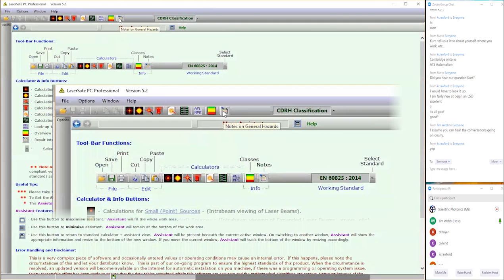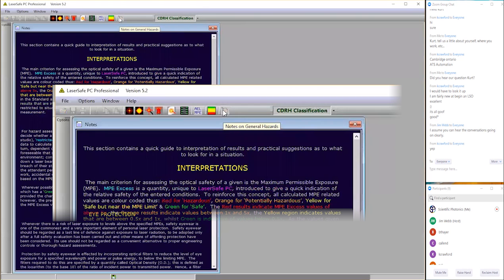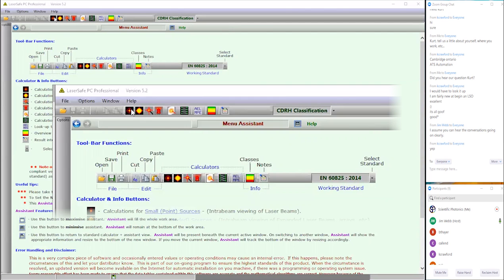The last one here is a very quick basic page on hazard overviews, which helps you with how to interpret things, how to achieve safety, and what the various values mean. It's always worth reading this. Even today I refer to it, even though I've been on the circuit for years. I still like to remind myself of various things on this. Okay? I'm going to take you through a calculation here just to see how easy it is to work this.